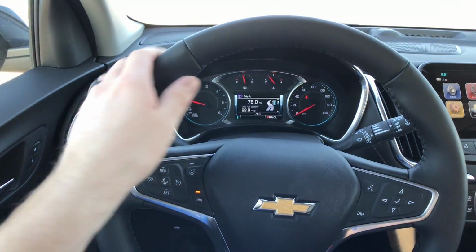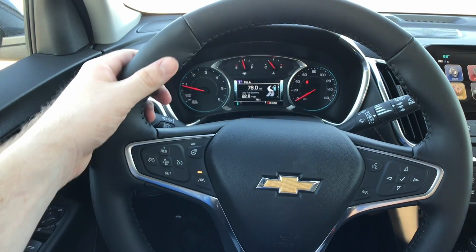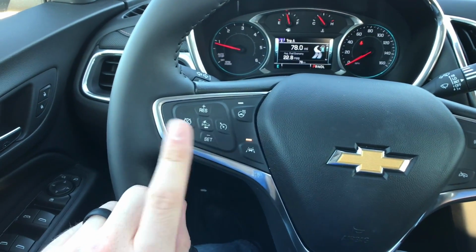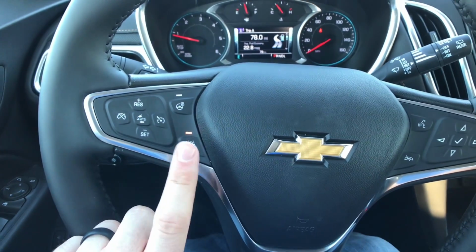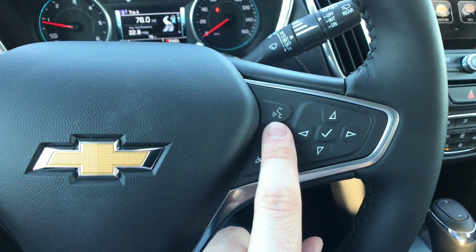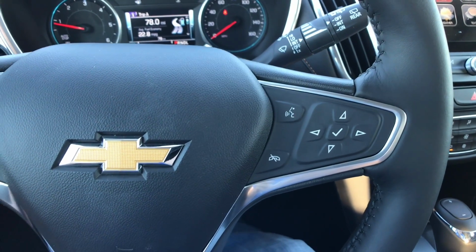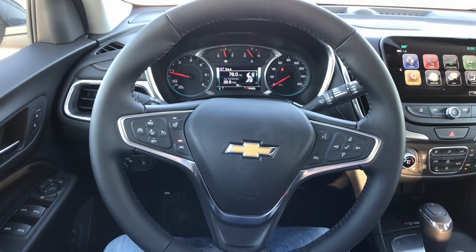This is a leather wrap steering wheel. You do not get leather wrap steering wheels standard on the base models, but we do get it here. Plus, this one is also a heated steering wheel. We do have controls over here for our cruise control, plus our collision right there. This one is our lane departure alert setting right here. Over on the right, we have voice control, as well as the controls for our information display up there. And on the back of the steering wheel, we actually have our controls for the radio.